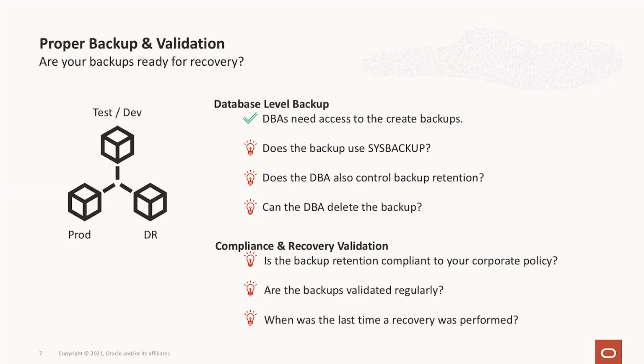So take the time, do some recovery practices, and make sure that you understand how to perform the recovery, because at the time when you've had a cybersecurity breach and you need to go back and recover data, you don't want that to be a learning experience. You want that to be just a normal run of something that you're familiar with.